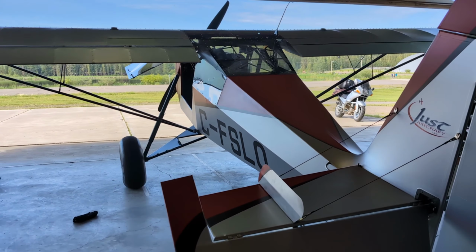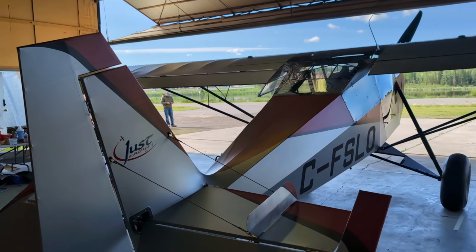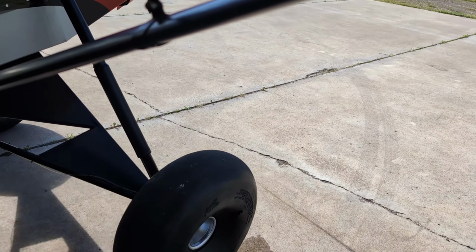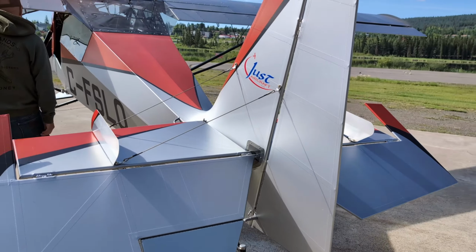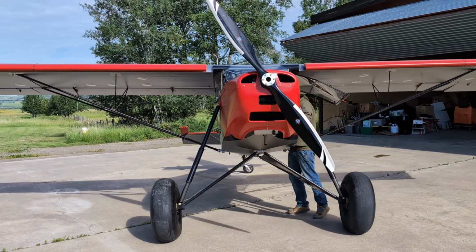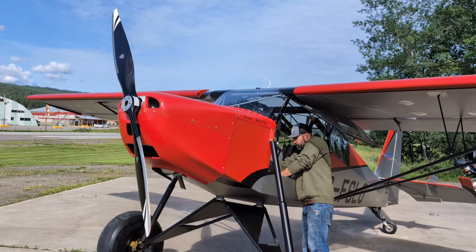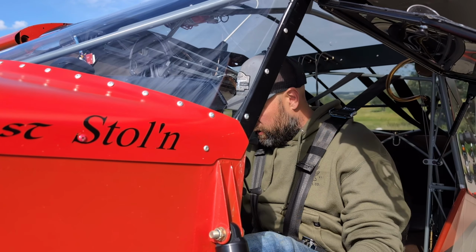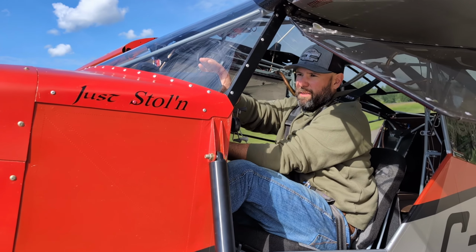Travis is about to go and do some taxi testing. We bumped up the brakes a bit, added some fluids, checked them all, and he's gonna take this girl for a flight. Do you fly it from the left-hand side or right-hand side? I fly it from the left, Dad flies it from the right. Okay. The brakes feel really good, a little bit soft. All right, clear prop. Ready?